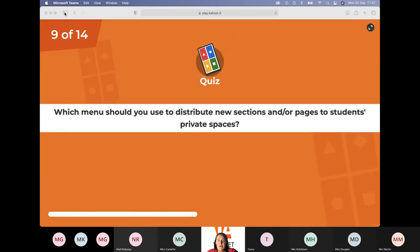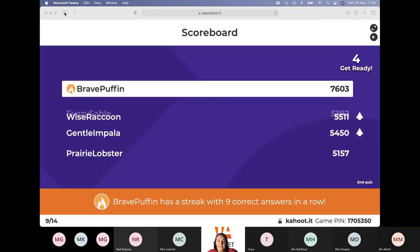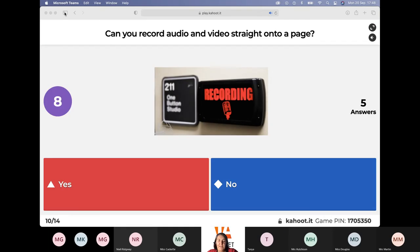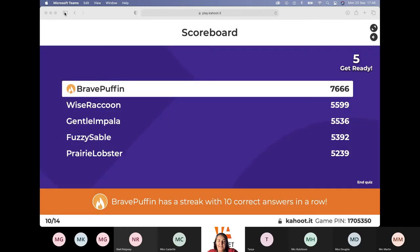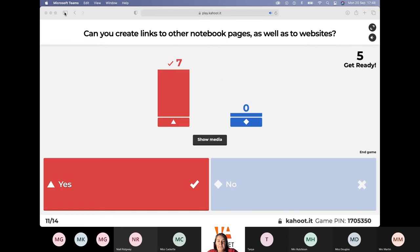Here we go. Which menu should you use to distribute new sections and/or pages to students' private spaces? Class notebook, insert, review, or history? Class notebook, well done. Wise raccoon, you're doing well. Can you record audio and video straight onto a page? Yes or no? Yes, you can. Can you create links to other notebook pages as well as to websites? Yep.